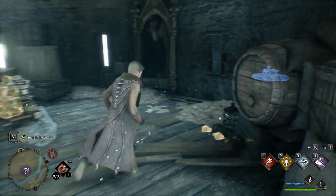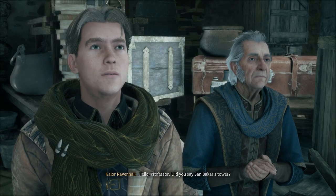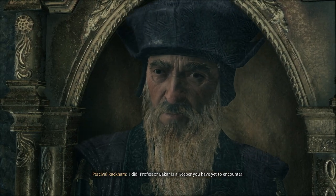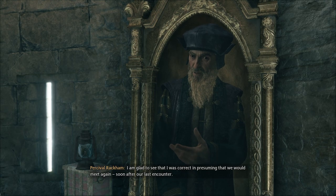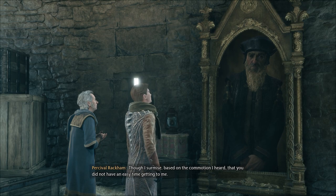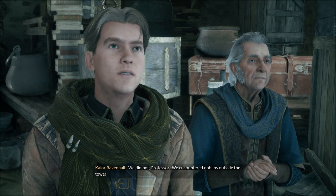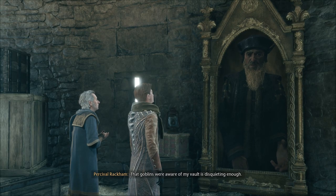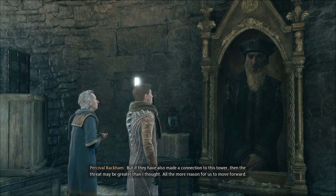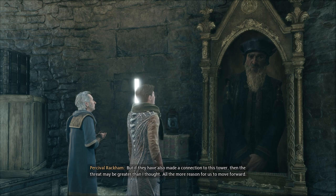Welcome to Sambakar's Tower. Hello, Professor. Did you say Sam Bakar's tower? I did. Professor Bakar is a keeper you have yet to encounter. I'm glad to see that I was correct in presuming that we would meet again soon after our last encounter. Though I surmise, based on the commotion I heard, that you did not have an easy time getting to me. We did not, Professor. We encountered goblins outside the tower. That goblins were aware of my vault is disquieting enough. But if they have also made a connection to this tower, then the threat may be greater than I thought. All the more reason for us to move forward.